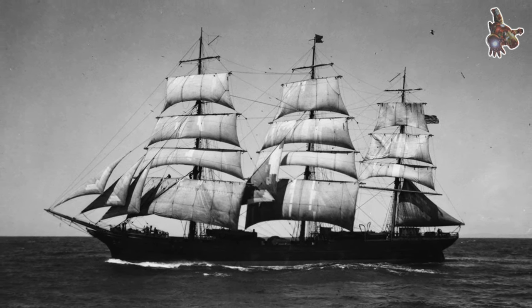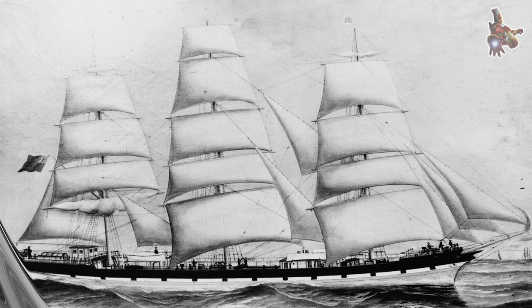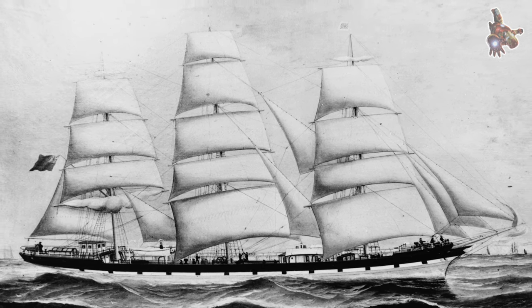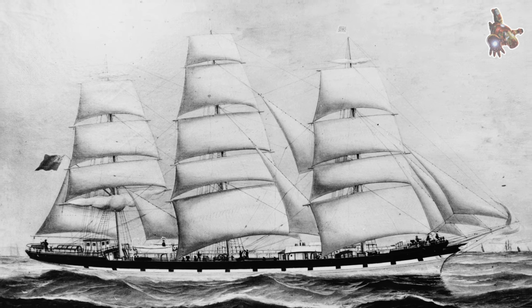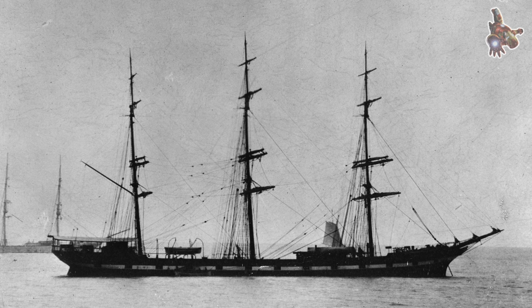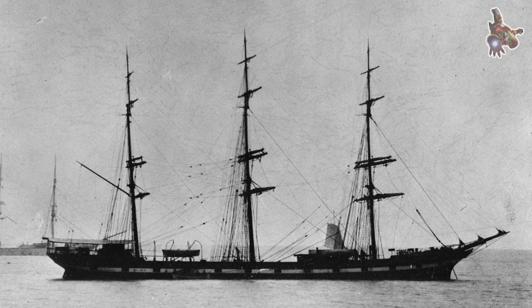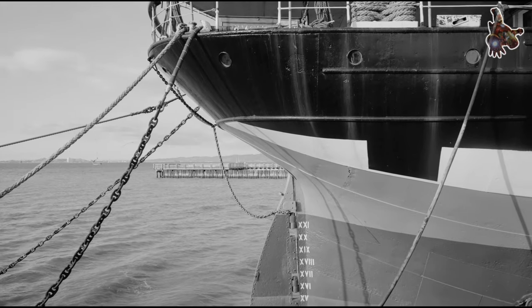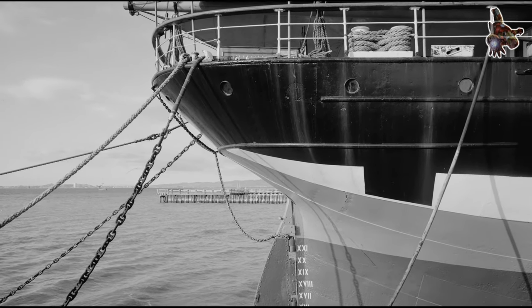Her namesake is said to be the eponymous town of Balclutha, New Zealand, but her name also refers to her first home port, Glasgow, Scotland, which is a city on the Clyde, the meaning of her name derived from the Gaelic Baile law. Designed as a general trader, Balclutha rounded Cape Horn 17 times in 13 years.